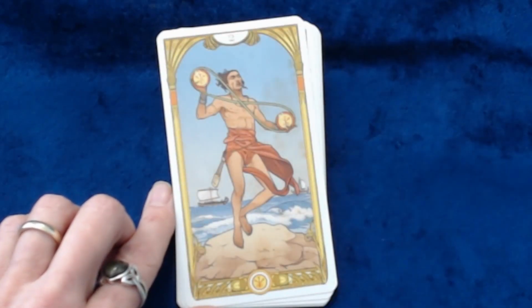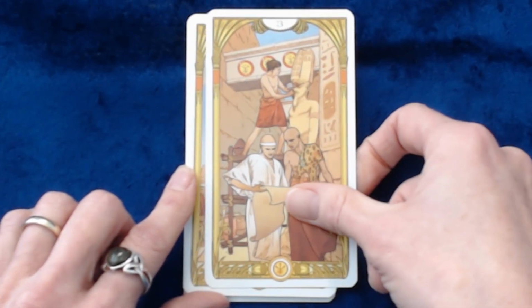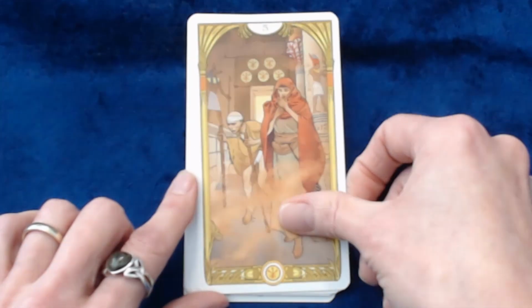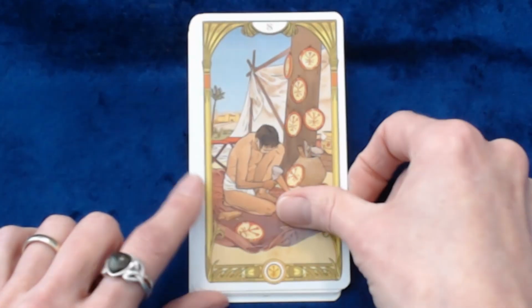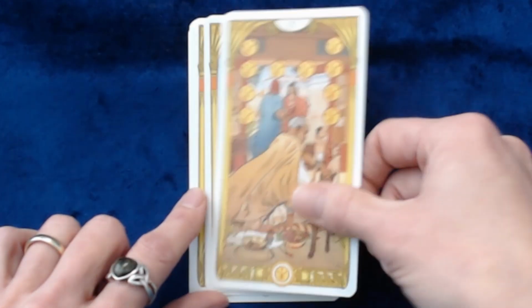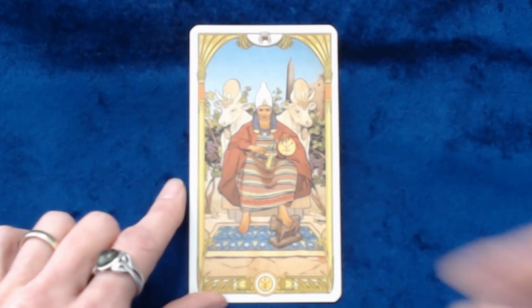Ace. Two. Three. I like how they're working on a temple here, whereas in the Pamela Coleman Smith illustration, they're working on a church. Four. Five of Pentacles. Six. Seven. Eight of Pentacles. Nine of Pentacles. And the 10 of Pentacles. We go with the Page. Knight. Queen. And King. And the back is symmetrical, so if you use reversals, then easy to do.